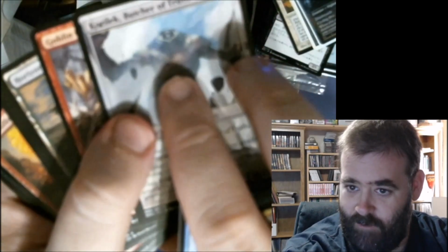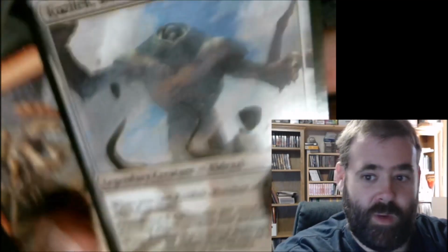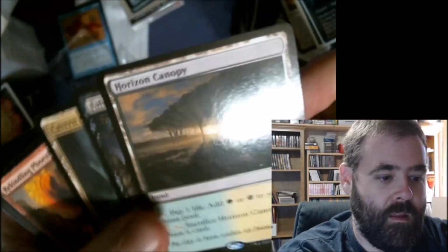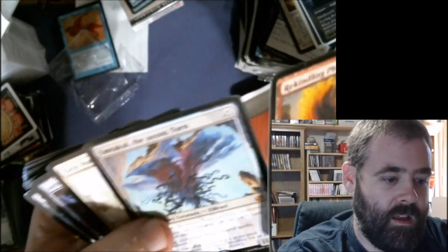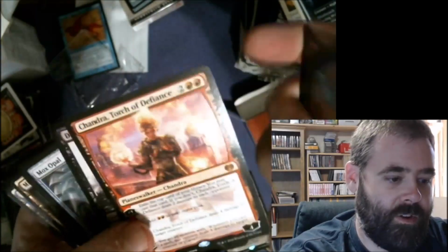Oh, I shouldn't have moved away even for a moment. It just isn't focusing. All right. Well, I'm going to set this one aside to look at this little ink blemish up there where it says Kozilek. Oh, geez. It's a little too saturated. And these are all obviously high dollar cards.